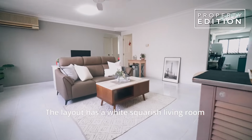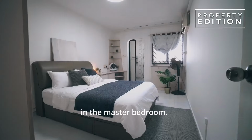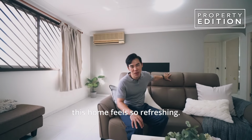The layout has a wide squarish living room, kitchen, the common bathroom right at the end, and 3 bedrooms with an ensuite bathroom in the master bedroom. Now, this family recently renovated this space about 2 years ago, and that's why this home feels so refreshing.